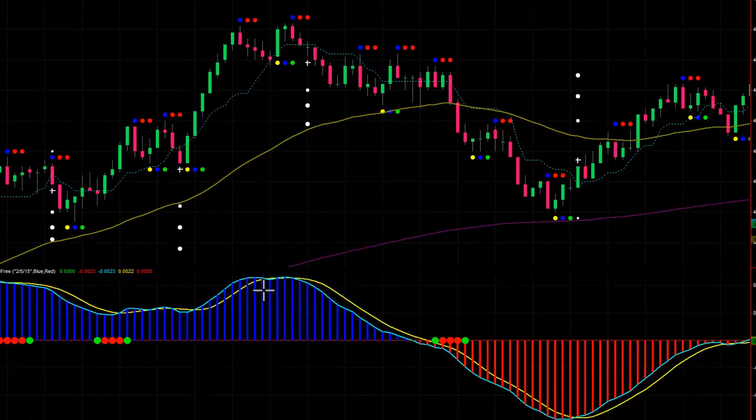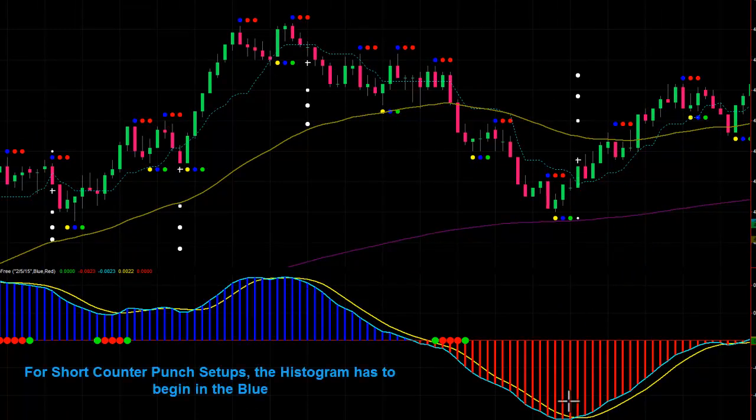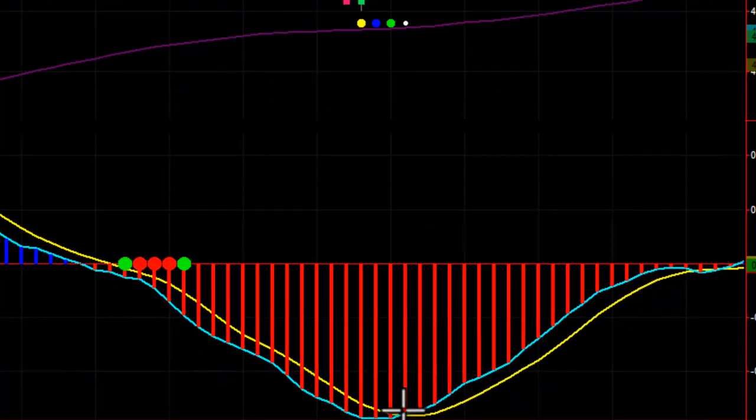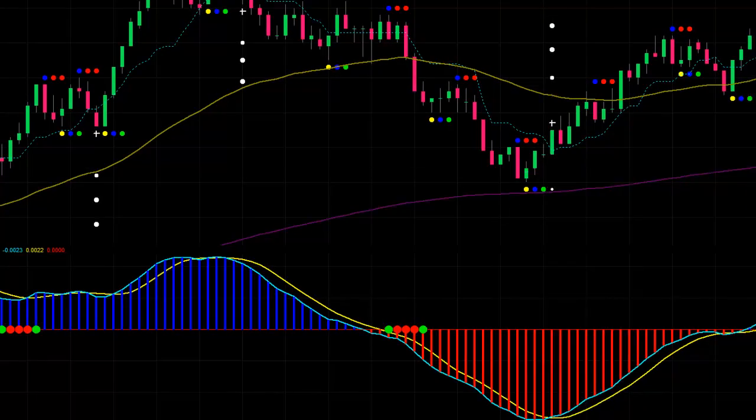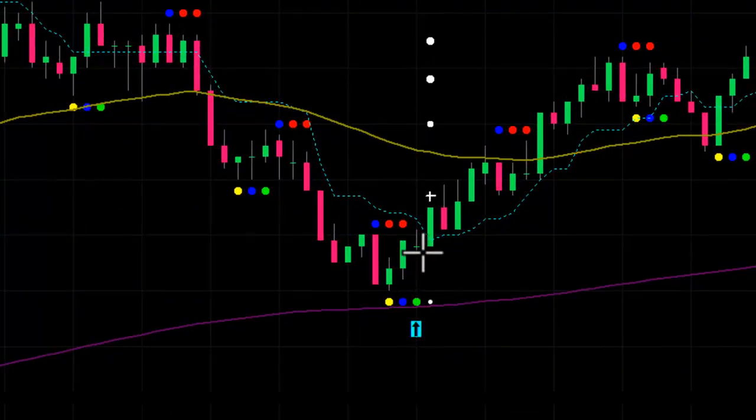Secondly, for a long trade, the high trend histogram has to be in the red, and then the cyan line crosses over the yellow line and closes on the other side of the yellow line. So when we look at this setup here, you'll notice that that happened. The next thing that has to happen is at the moment of the 3rd dot, or a certain amount of bars past the 3rd dot. Normally, we'll look up to 4 bars to the right, but it could be less, it could be more, depending on the trade plan. But you have to have a bar that closes on the other side of the momentum line and closes green.